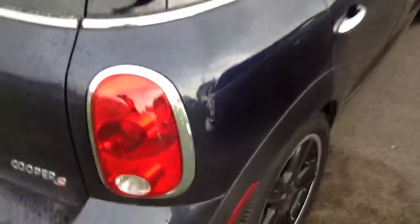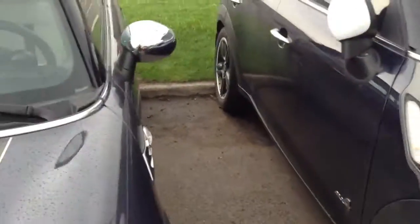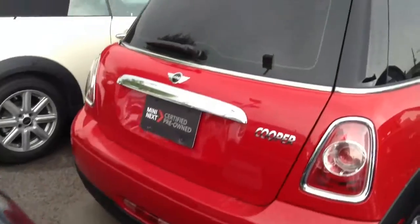Here's a shot of your passenger side here. So white mirror caps. This already has, I don't know if you can see, but it does have the front clear mask on it. It looks like this has, I believe, the Colorado package where it has the window tint on it as well.